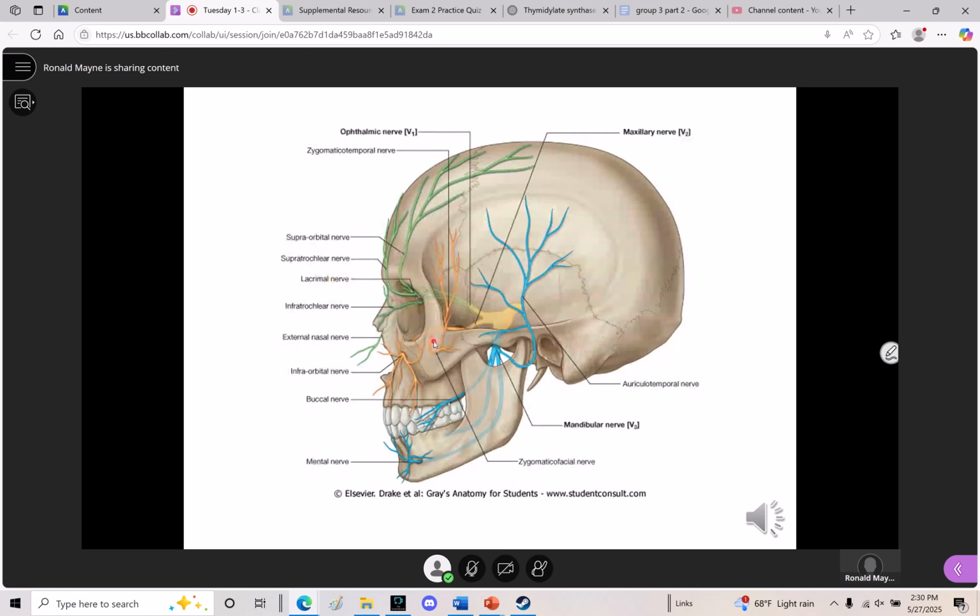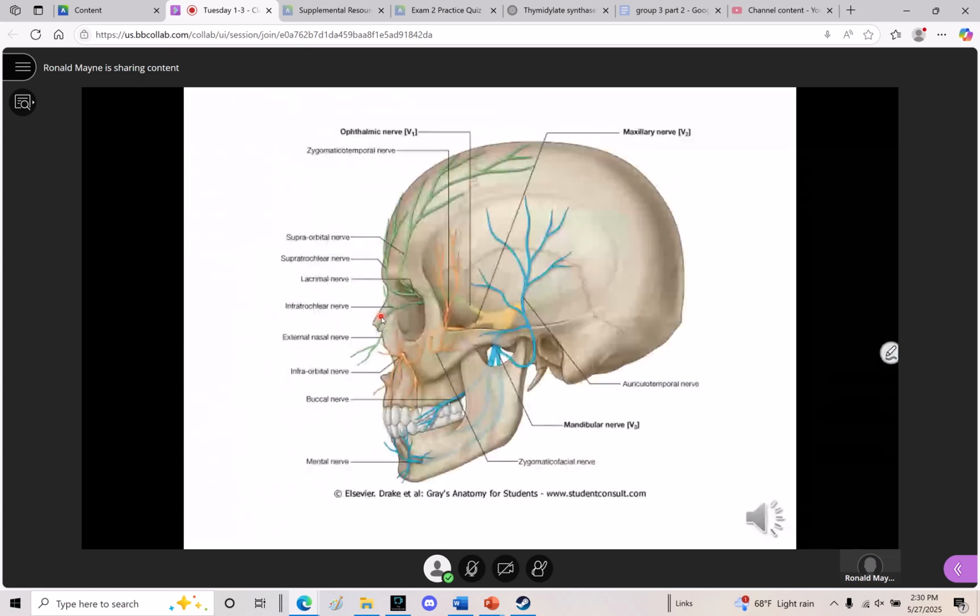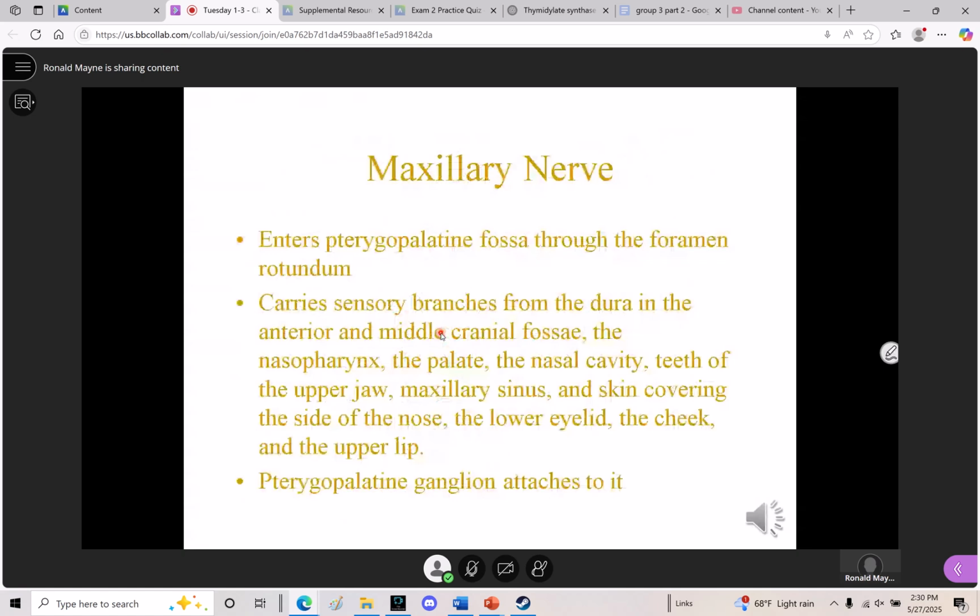Infraorbital. Infraorbital comes out from the infraorbital foramen. Up there. There are little branches that will go down to the teeth. Those are alveolar branches. Okay, superior alveolar. Pterygopalatine. Don't think we'll see it on the picture, but it's described where it's going.